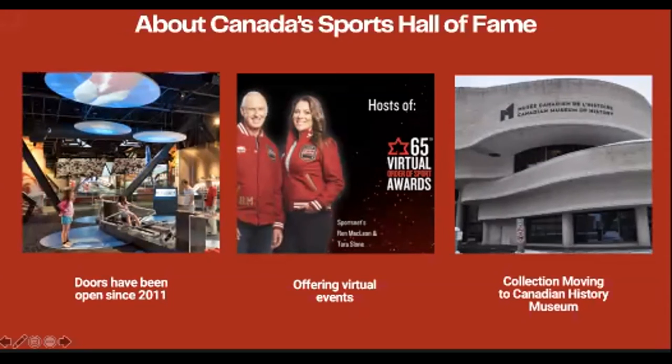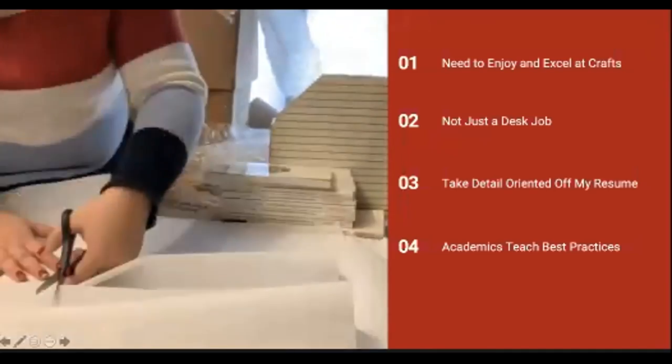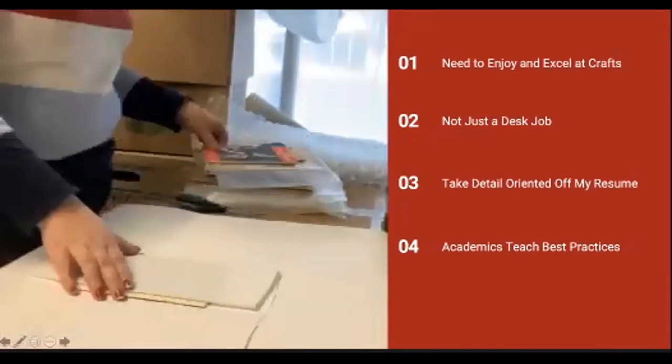So throughout the semester, I worked with Katie Fisher and Kaden Redding, who are the collections and curatorial staff, on a variety of projects, some of which were labeling 900 photos, helping pack 2,800 books, and researching large accession archival methods, all of which taught me so much about museum work and a little bit about my own interest in it. The most important of those facts being though, that you need to enjoy and excel at crafts in this field. It's not just a desk job, that I need to take the words detail oriented off of my resume, and that academics teach best practices.